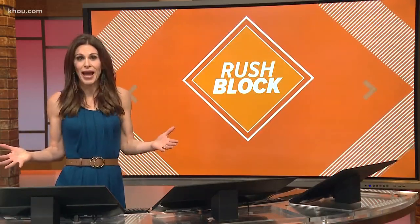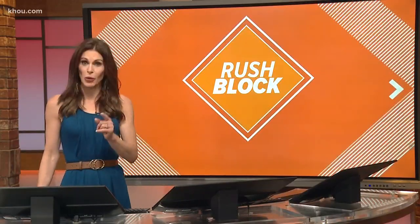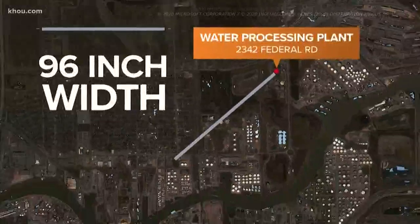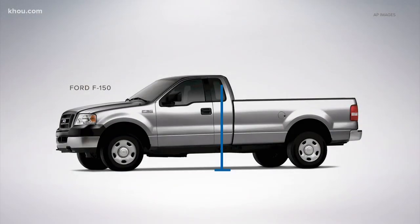Okay, here's another question about that story that we keep getting. Why is this so bad? We've covered water main breaks in the past, but not like this. So we went to the city for answers, and here's what they told us. They say that water main was the main trunk line from the East Water Purification Plant. That's near Buffalo Bayou, just south of I-10. In terms of how much water actually gushed out, well, the only thing the mayor could tell us was, quote, a lot.